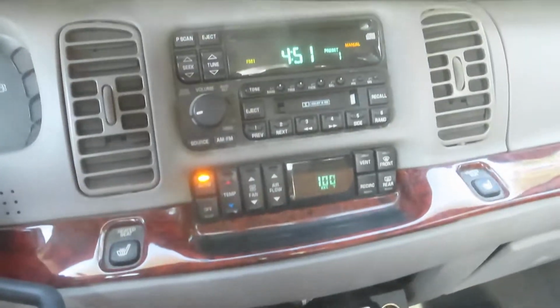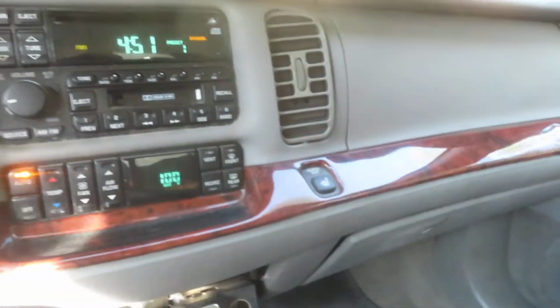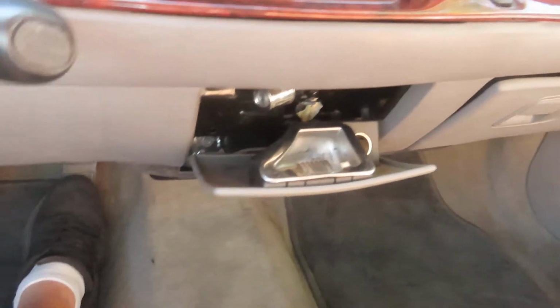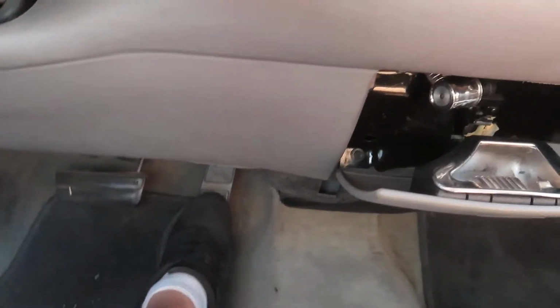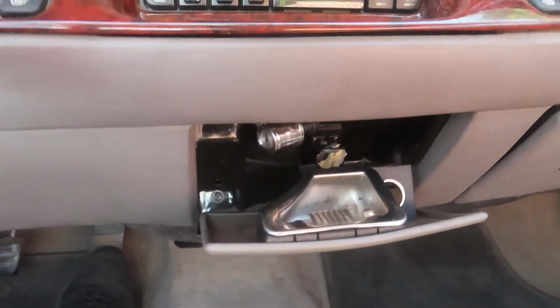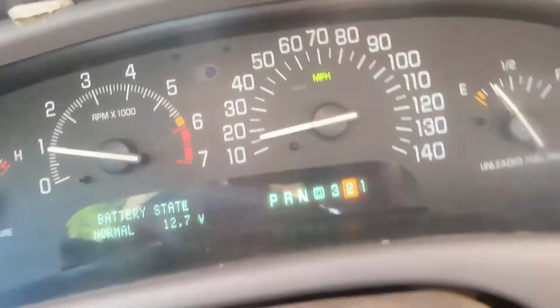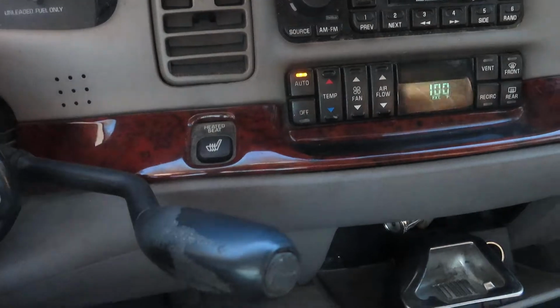Interior is really nice. These seat covers, the leather's underneath, it's a little split in some spots. The last owner had these custom made, slip over. They don't look bad. Not the best color in the world, but they work. Sorry, I'm going right into the sun, so I'm not going to really shine this in the sun because it's just a bunch of glare. All these gauges seem to work properly. But there you go.